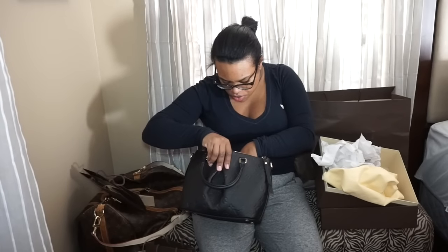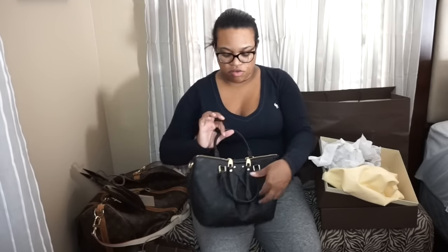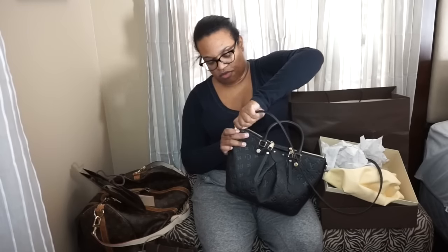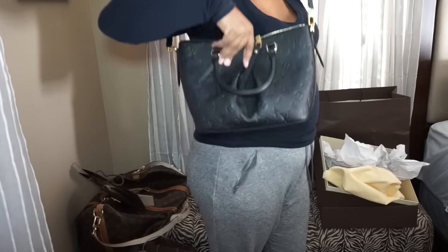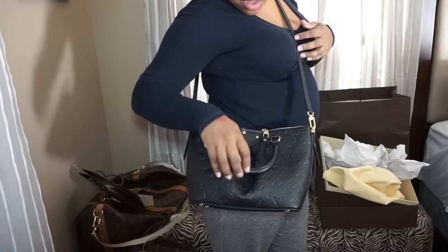And what else? And the pulls, and you pull it like this, closed, and you snap it here, so it'll be totally closed. You can wear it as a top handle, or you can put the straps on here and wear it as a crossbody, or you can wear it on one shoulder like this. I don't know if you guys can see it, but it'll be hanging like this. Or you can put it like this. Wear it like that. So I'm absolutely excited.